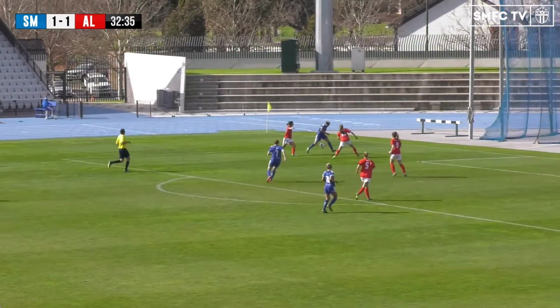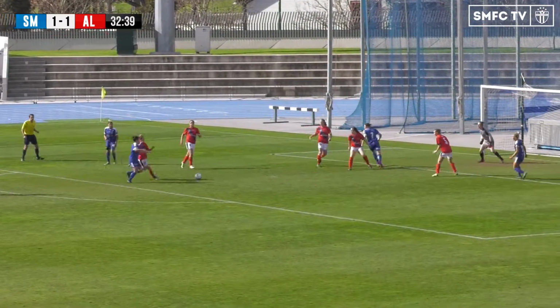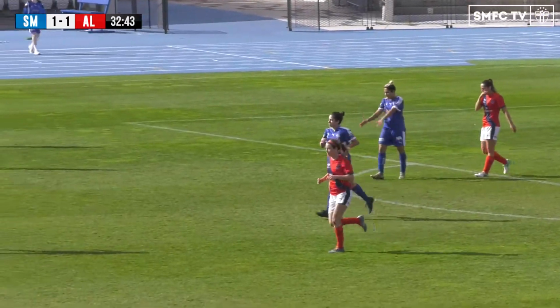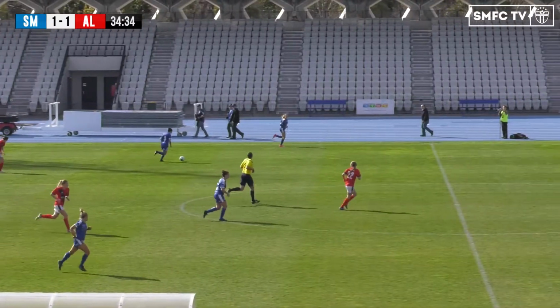Now breaking into the box, Eliadis trying to keep the ball at her feet. Bit of pinball, back to Eliadis. Attack still going, Nicolaci over the bar. She's had some chances, Julia Nicolaci. The touch out in front so she could open up the sprint, just a bit too heavy.